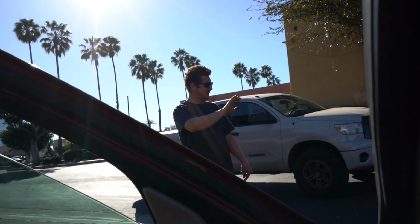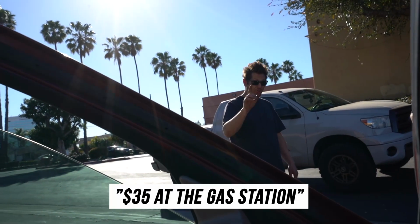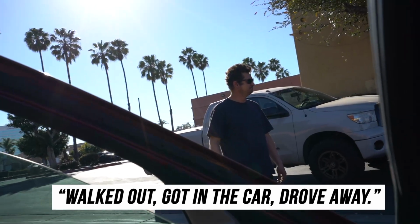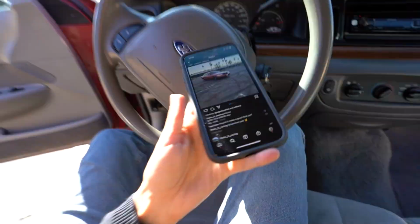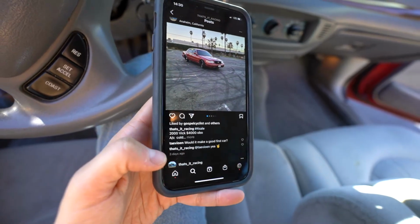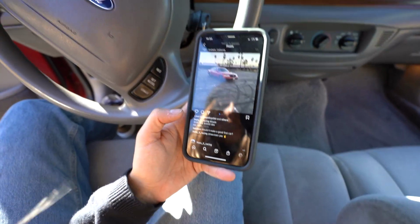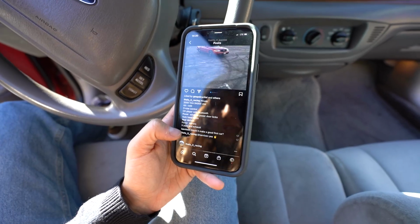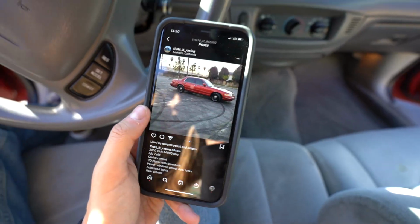I stopped this morning, prepaid $35 at the gas station, walked out, got in the car, and drove. No exaggeration, this is how sudden this happened. Three days ago, I didn't find out about this until a day ago. Sandy listed his Crown Vic. AC blows cold, cruise control, look at all that. Yeah, this kind of just happened.